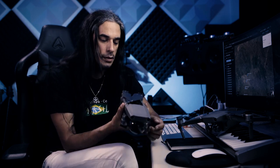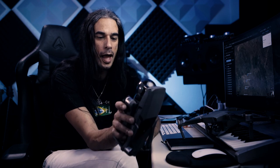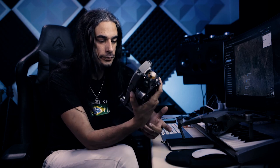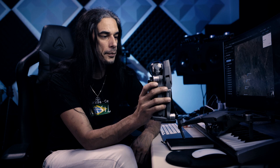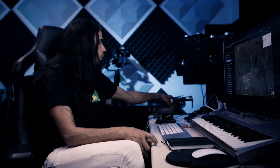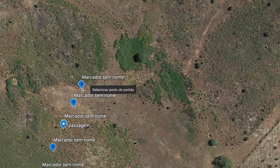But anyway, 100% functional, nothing really happened. It just seems like it didn't crash, it didn't have any kind of harsh landing. What I did was I took these last pieces of information from the flight, and Google Earth in that sense is great because it really pinpoints your coordinates and location, and I did all these trajectory locations.